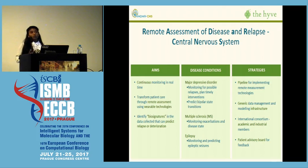Later on, we try to identify biosignatures from the data we collect, and then use these data and the decisions we make from them to predict and prevent relapses. The main disease areas we are focusing on in RADAR-CNS are major depressive disorder, multiple sclerosis, and epilepsy.